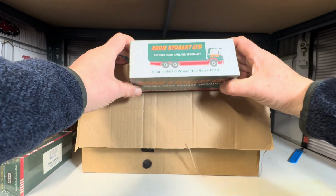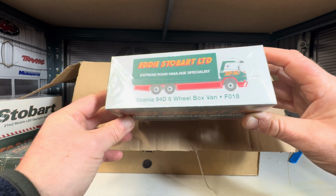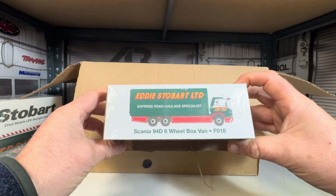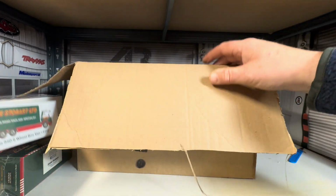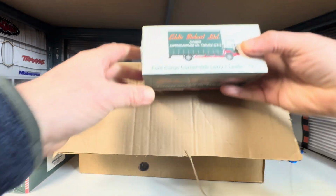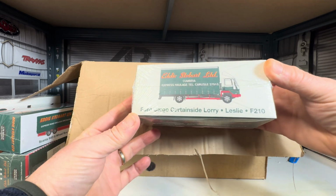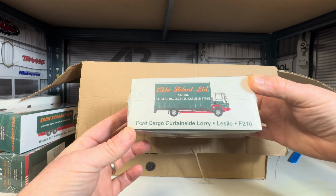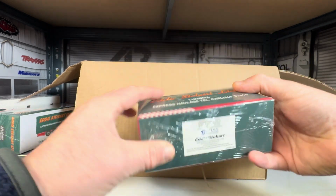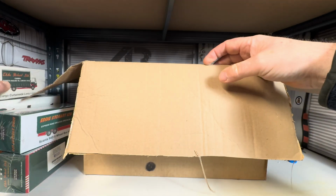Got a Scania 94D 6-wheel box van, F018. Looking pretty good. Ford Cargo curtain side, called Leslie, F210. Looking very nice. Let's see, we'll get these open. We'll have a closer look at them.